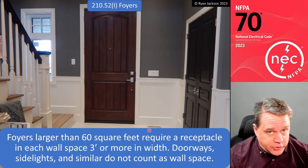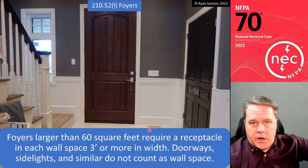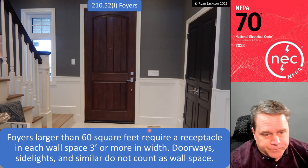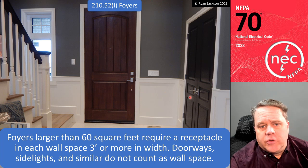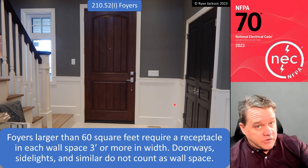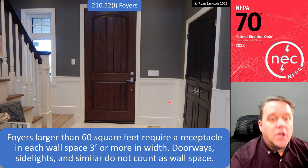First of all, measure your foyer. If it's less than 60 square feet, stop measuring, go home, count your money. You don't need any receptacles. If it's more than 60 square feet and you have a wall space that's 3 feet or more, then put a receptacle somewhere in that wall space and you're done. All right, each wall space, 3 feet or more, needs a receptacle outlet.